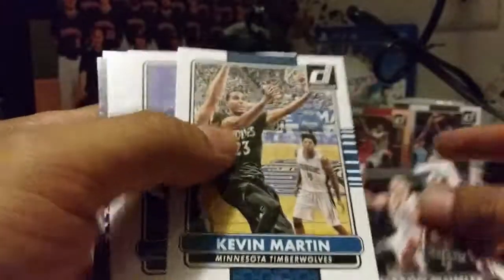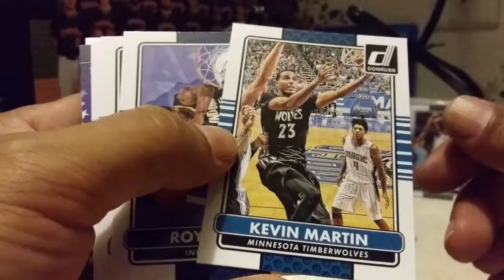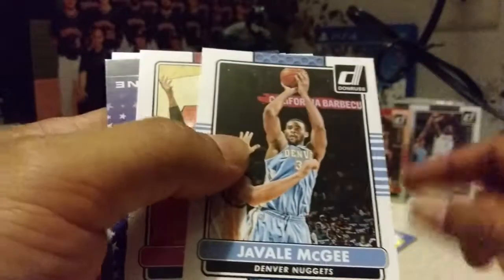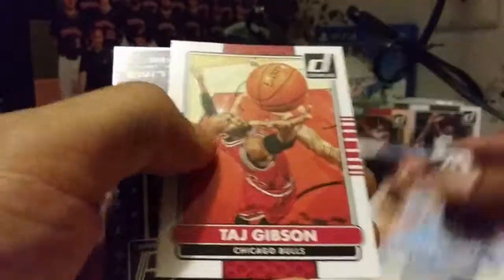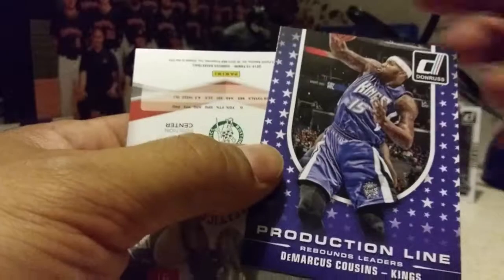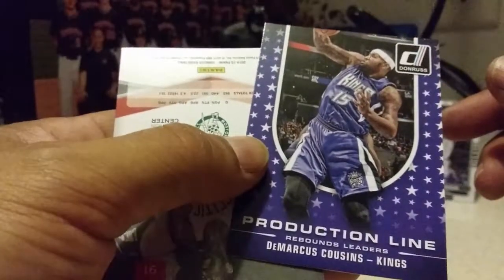Mason Plumlee, now it's like a big celebration of players just doing it in a game, but he was averaging that stuff. Roy Hibbert, JaVale McGee, Thaddeus Young. We got a Boogie production line. Bill Russell, elite card.